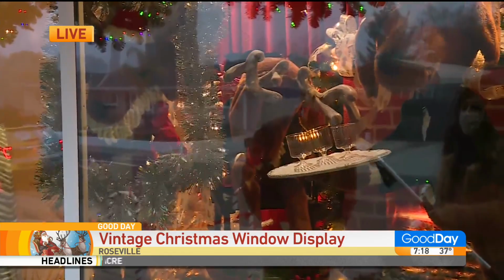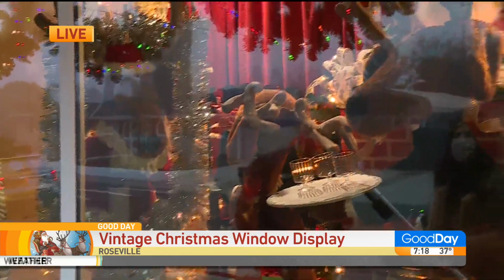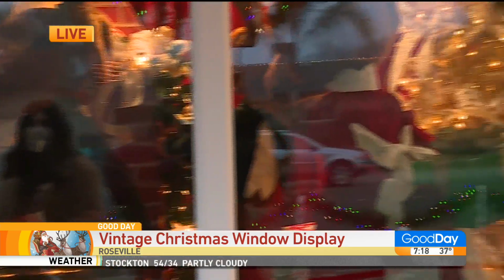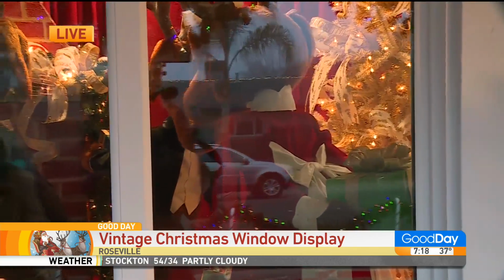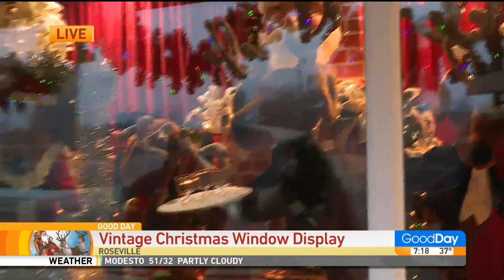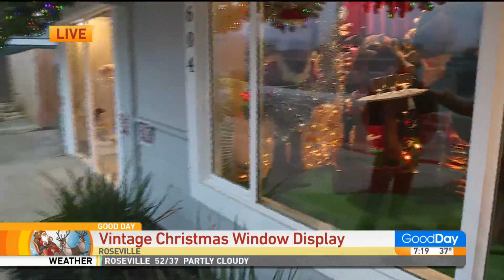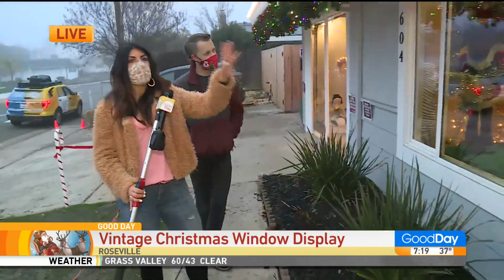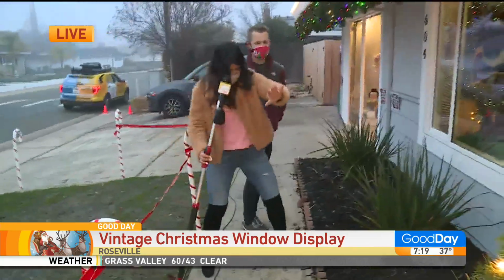And Santa's got a little tangled in the garland. And then you got the lovebirds over in the corner, about to exchange gifts. So keep in mind, this is his home. So these windows cut into the space inside. The two that we saw before, the nativity scene and the candy, those are garage windows there. This is the family room, and then there's even more as you head that way.